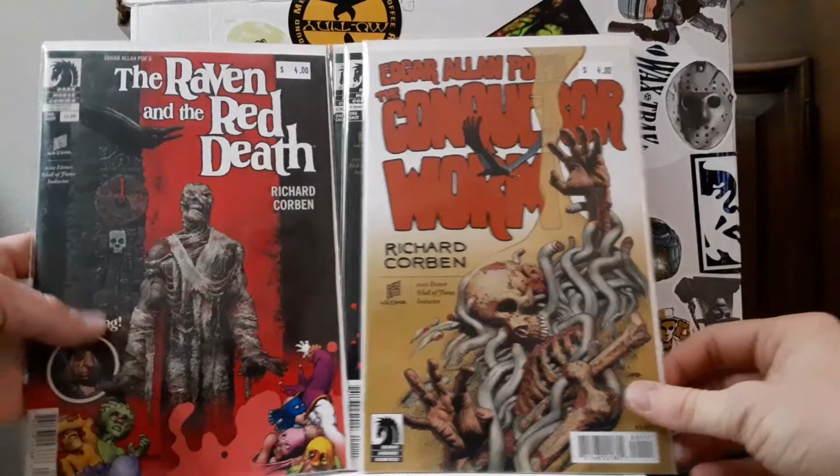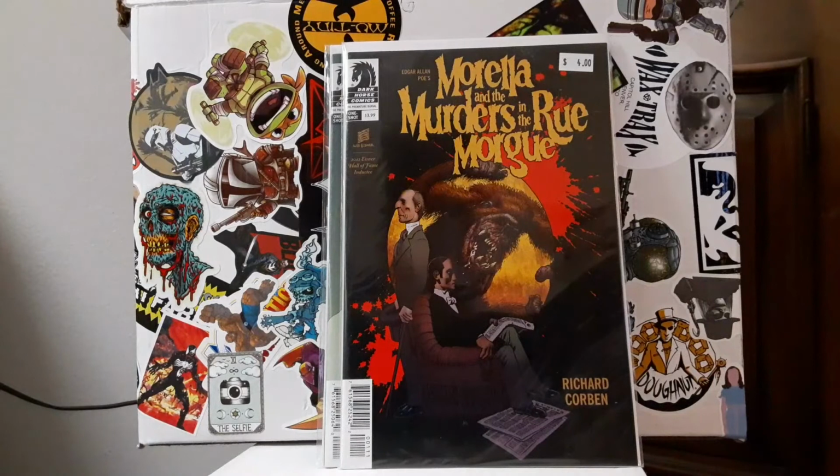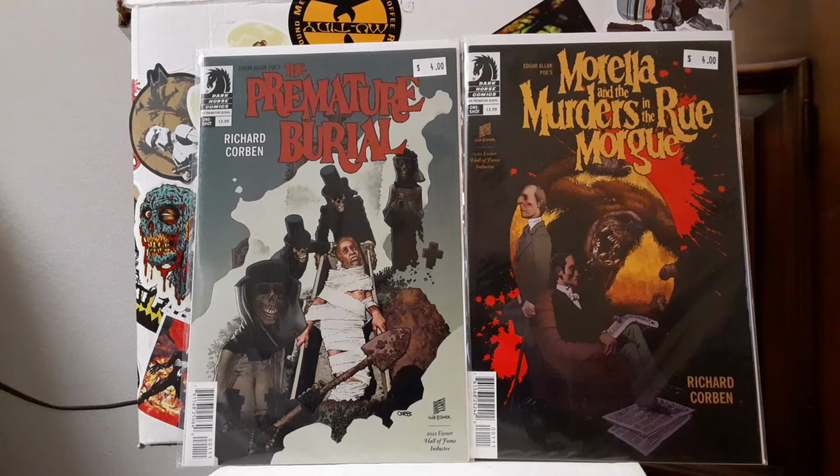So regardless, here we have Dark Horse Comics pushing some Richard Corbin, morose mayhem from the mind of Edgar Allan Poe. I got two more Dark Horse Richard Corbin, Edgar Allan Poe comic books for your Halloween pleasure. Premature Burial is out of April 2014. Morella and the Murders in the Rue Morgue is out of June 2014.